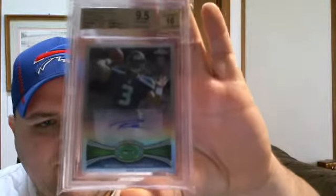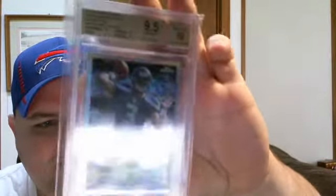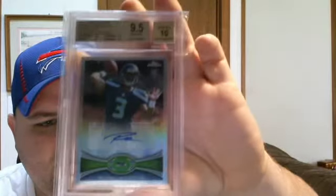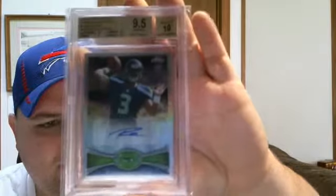From 2012, Topps Chrome rookie autographs, BGS 9.5 with 10 auto. Numbered out of 147 to 178. That guy. Mr. Super Bowl, Russell Wilson, beautiful. That was very well packaged. It's been a while since I got a package with a card with that nice of protection.